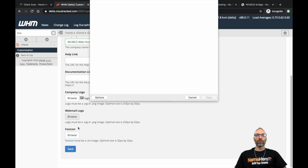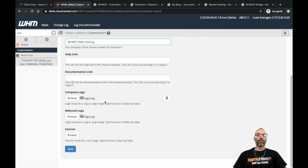So if you have different logos, you can. Because your customers, remember, they have a cPanel interface and they also have a webmail interface. So you've got that and a favicon. If you have one of those, you can add that. So I save. All right, and I'll demonstrate this in a second and show you where this shows up.